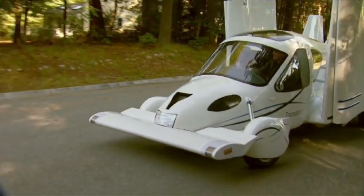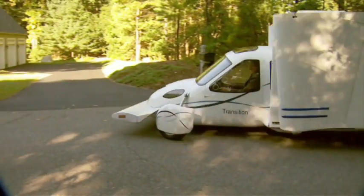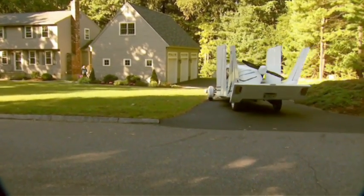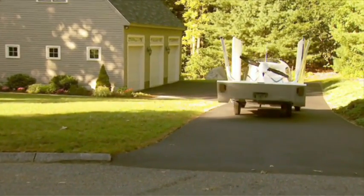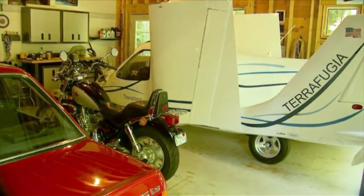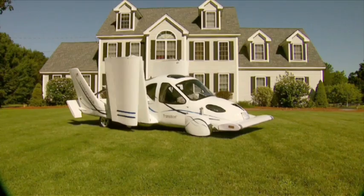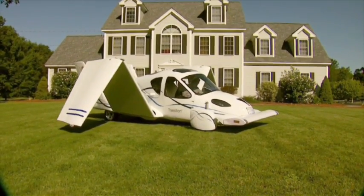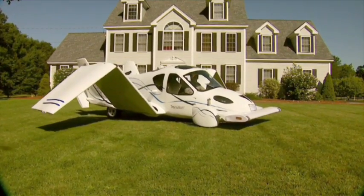You can see there the wings folded up just along the side of the plane. You're not powering the propeller, you're powering the wheels. And it is under 7 feet tall, so it will fit in a standard construction garage. And that's the automated wing folding mechanism. That's real time. You just push a few buttons in the cockpit and the wings come out.